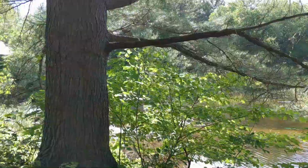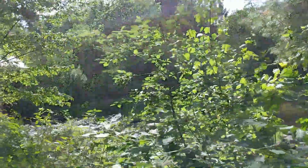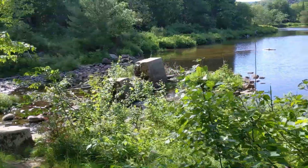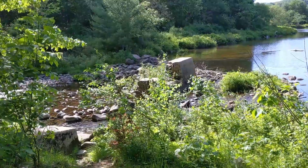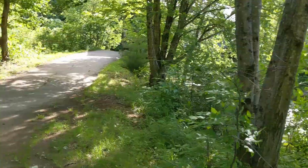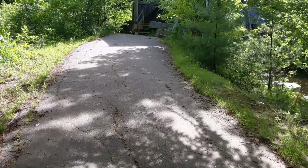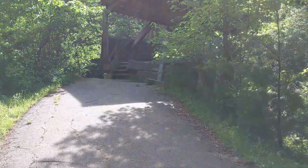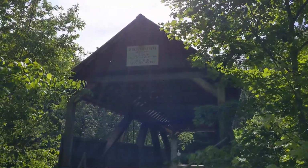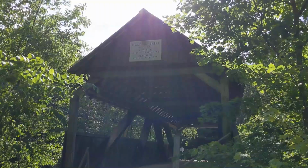You're going to see some old cement outcroppings of where the original bridge was back in the day when this was a turkey farm that got destroyed over the years. You can see right there is where the bridge used to be. This bridge has been rebuilt several times over the years. I don't know if you can read that in the glare. The first time built in 1883, restored in 1958, and then restored again in 2013.